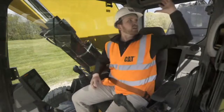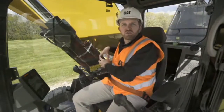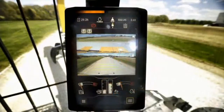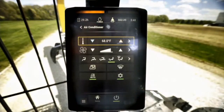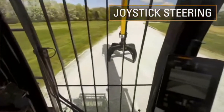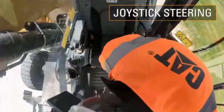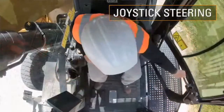There's no need to reach behind to adjust a radio or over to the right-hand side to adjust your climate control. This cab has an automatic climate control system that can be run through the monitor and also has a heated and ventilated seat so it keeps you comfortable all shift long. Looking out the front, you'll notice that the steering wheel has been removed. Standard joystick steering improves front visibility, increases cab entrance width, and provides more room for your legs.